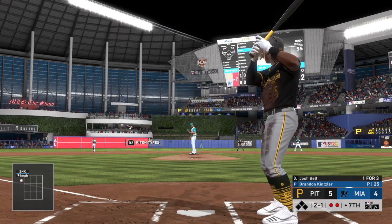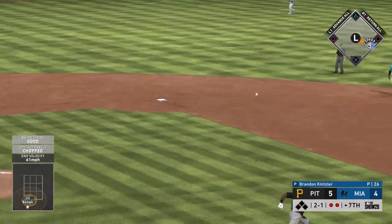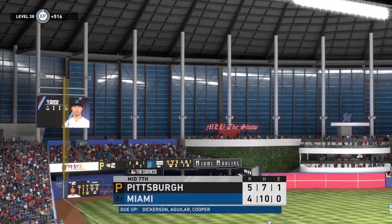Looks like this guy's afraid to throw the ball in the strike zone. Gave up that home run earlier in the inning. Needs to get back to being aggressive. Chopper to short. Fielded cleanly, and the throw to first is in time, but the damage has been done as the side is retired.